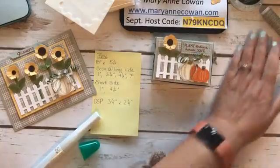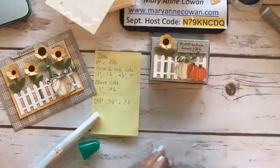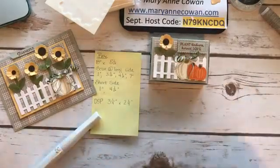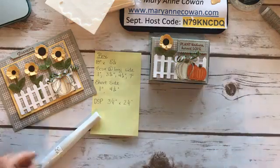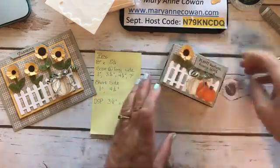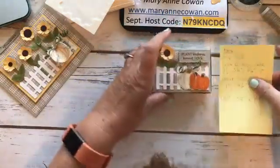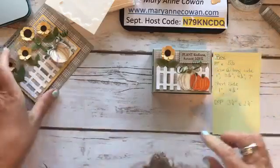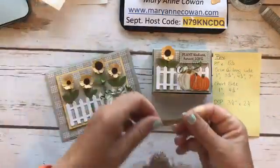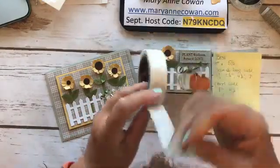Just getting everything out of the way. I literally just shove it off my little mat here. So there's our little box with our little treats inside. I will leave it there for a second in case you want to do a screenshot, but I'm just going to add this, and I think I'm going to use glue dots.